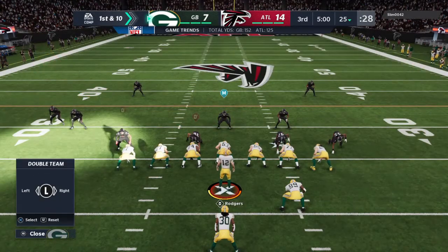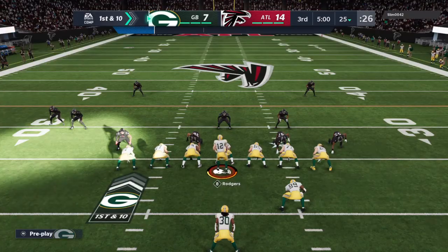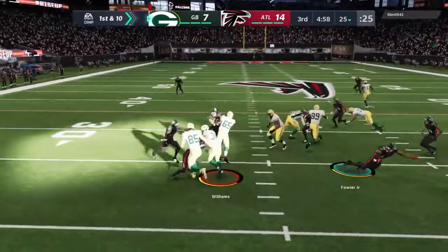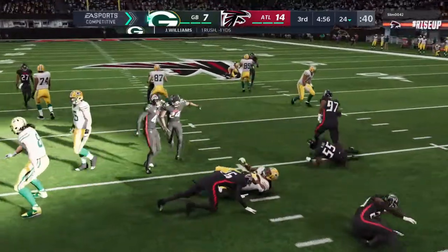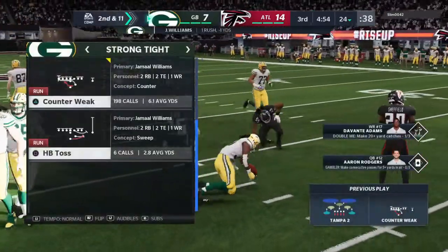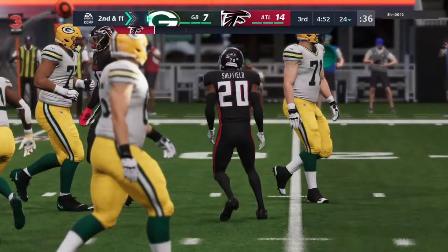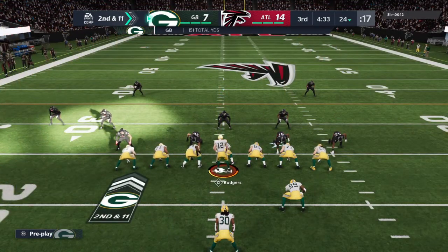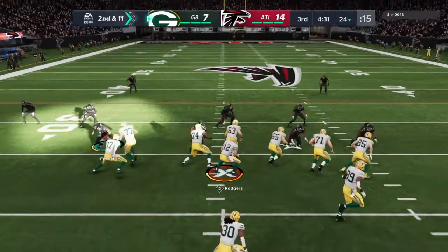The Packer offense ready to get their next drive underway. They trail a 1-score deficit, 14-7, as they come up 1st and 10. And he will lose yardage and be backed up to the 24. Officially, it's a 1-yard loss. That's going to bring up 2nd and 11.